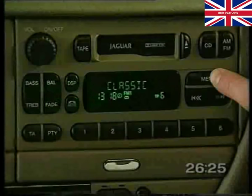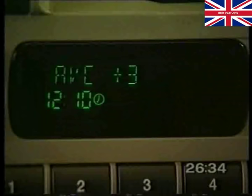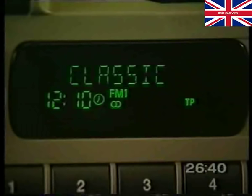Press Menu until AVC and the sound level appear in the display. Use the Seek Tune control to select the level. Press any button to exit the feature. The system will automatically exit the feature after 4 seconds.